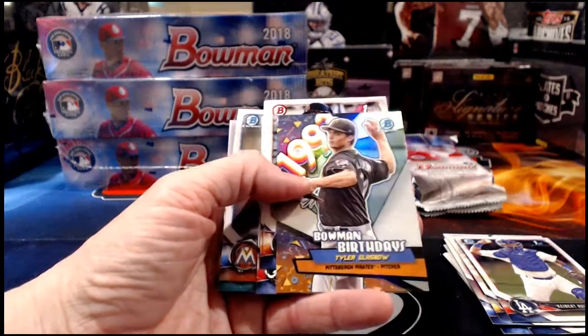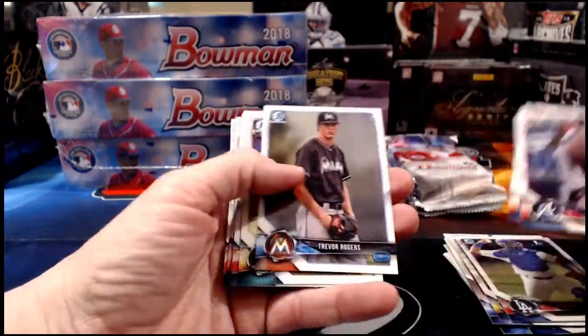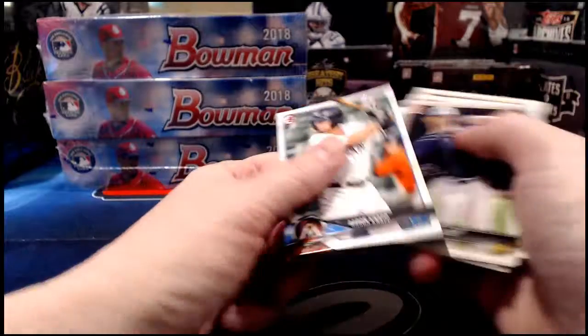It's hard enough to be able to buy Bowman as it is. Good grief, they do not make it easy. They don't ever let you buy as much as you want to buy of anything, it seems like.